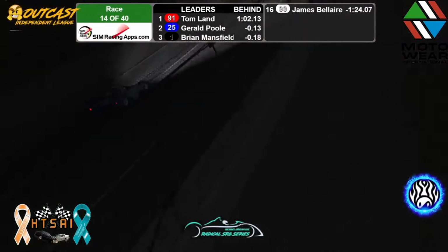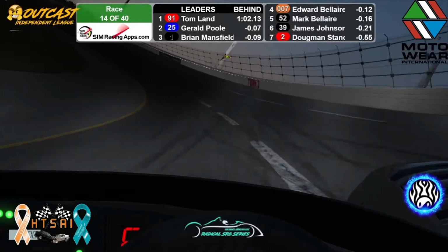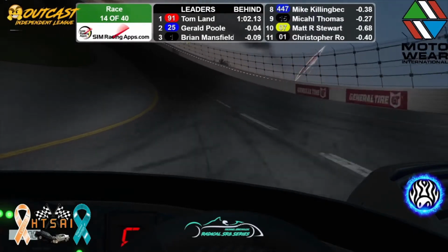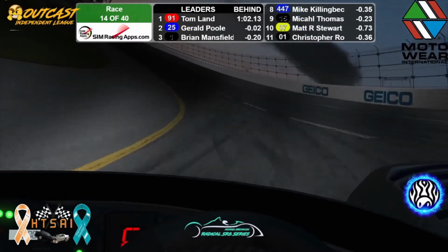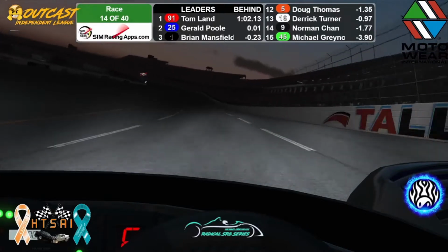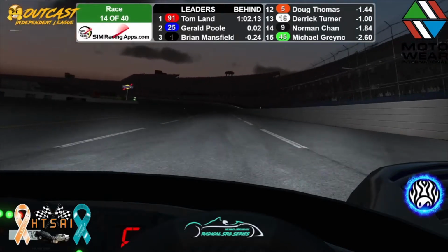There he is out on track. Let's ride with him for just a second. You can see what I'm talking about. There's still a little bit of daylight here, but as he comes out of the turn, you can see how dark it is even with the lights on the car. Just barely see into the other end of the tri-oval.